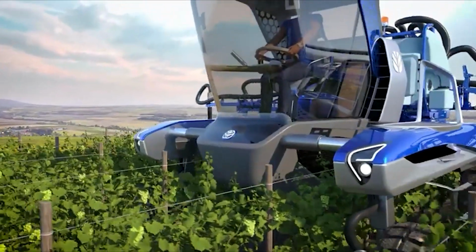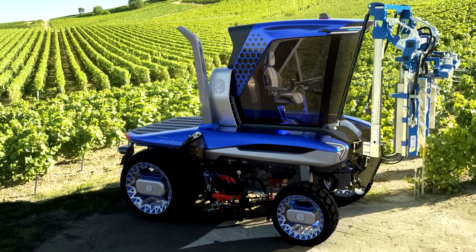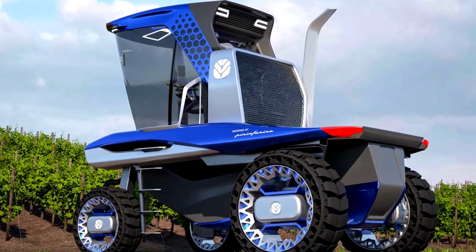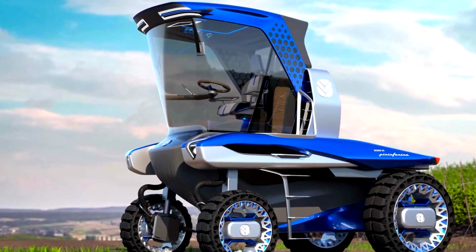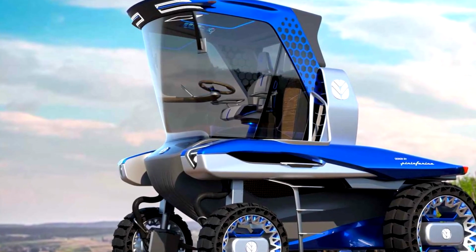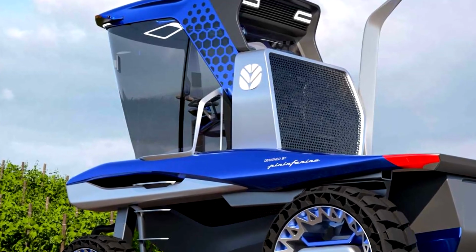Solar panels will be installed on the tractor's body to provide it with energy, and in case of bad weather, it will have fuel cells working on hydrogen. Among its useful features, the tractor will be able to move in any direction, have increased stability, and will be equipped with night vision cameras and a GPS navigation system.